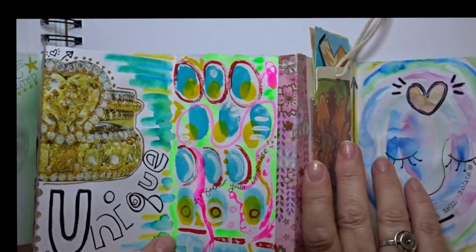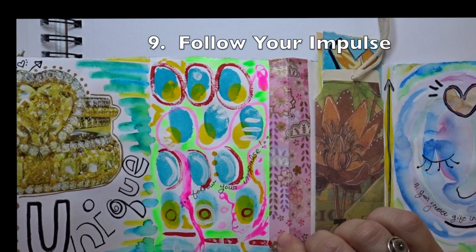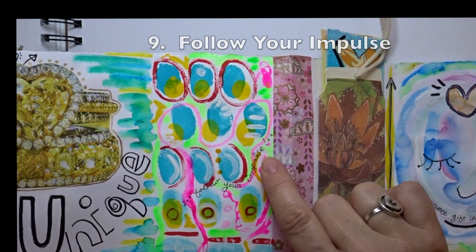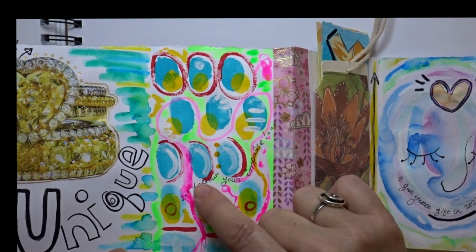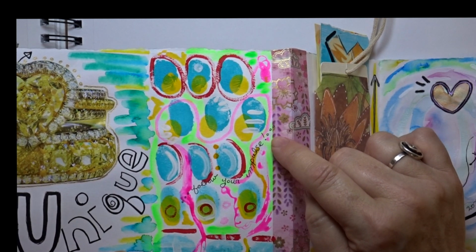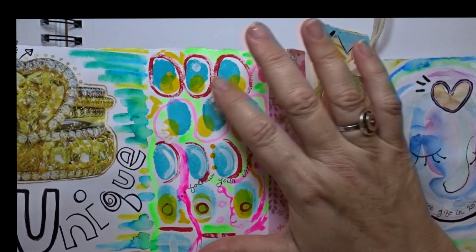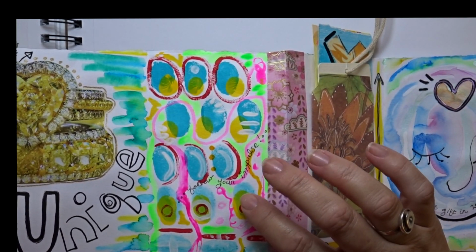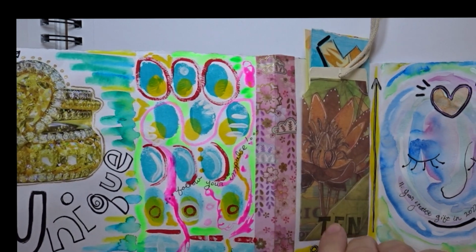Number 9, this turned out to be one of my favorite pages because I love the colors and the different types of paint on here. This is called Follow Your Impulse. I purposely put the words in a little pathway through the painting, through the thumbprints, like they were literally following the impulse and following your creativity. This is some of my favorite color palettes, and I like to use Golden fluid acrylic paints, but I've also got some other paints in there.